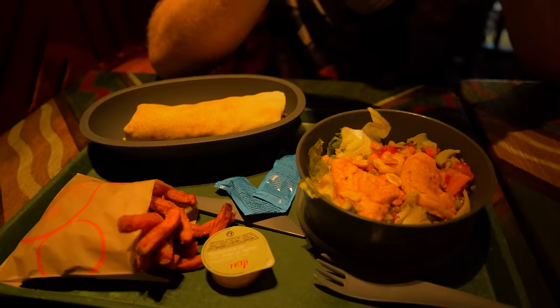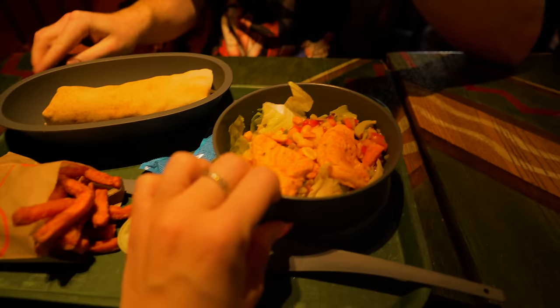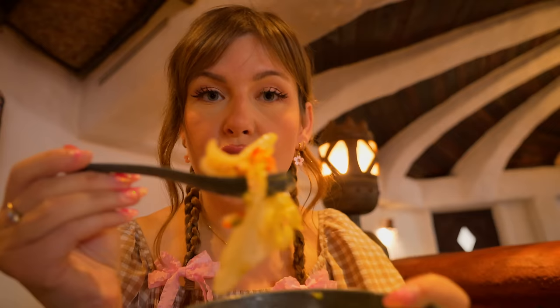So this is what we got. We got sweet potato fries, which look delicious. And then I got a chicken salad, and it looks like it's got peanuts inside there. And then we got a pita wrap with pulled beef inside it. This salad is actually delicious. It's got loads of little bits in it, like chopped up peppers, tomatoes, beans, a green type of beans. Anyway, we're having a really, really chill time today.